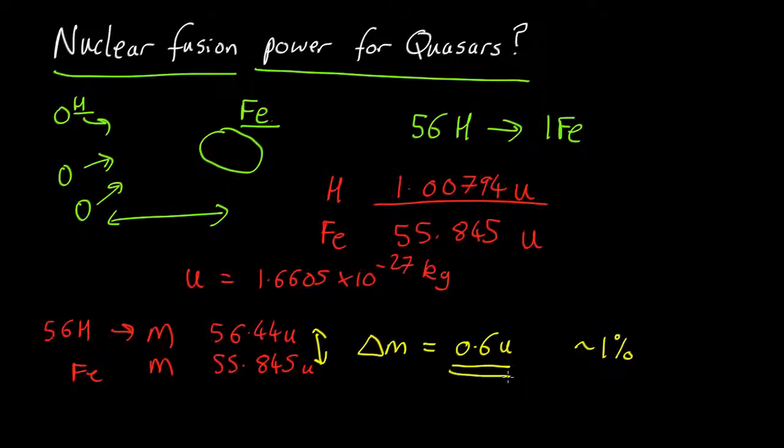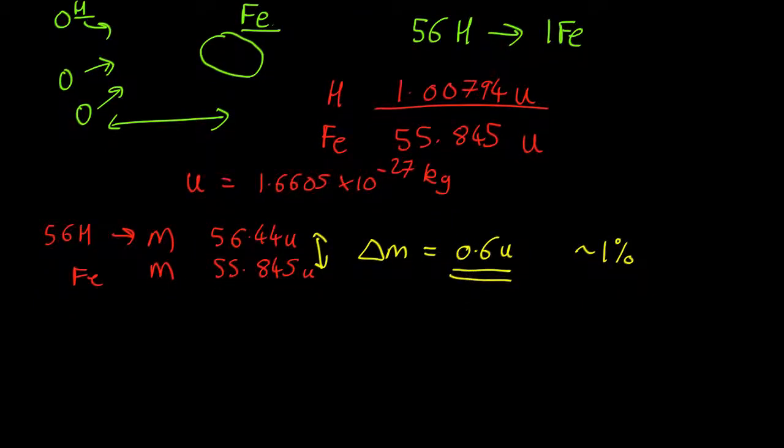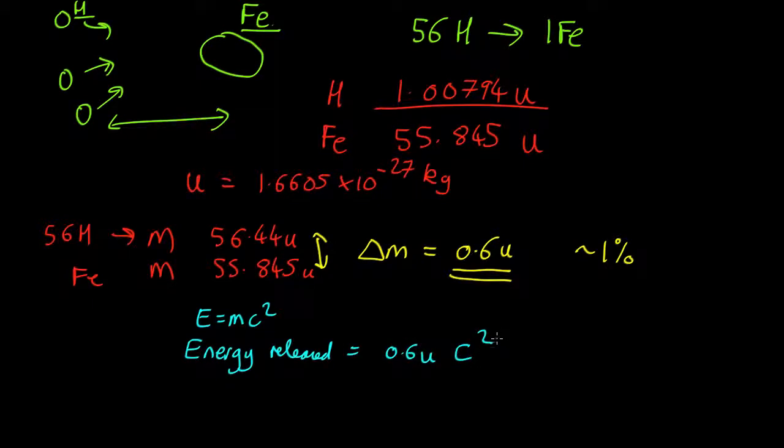So where's this extra mass gone? Well, that's been converted into energy according to the well-known equation E equals mc squared. So the energy released is equal to the mass lost times the speed of light, c squared. So if we take 56 hydrogens to one iron, we're getting about 10 to the minus 10 joules.